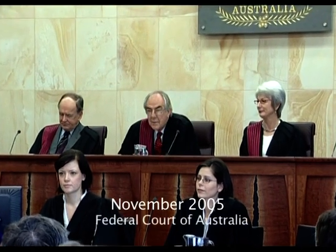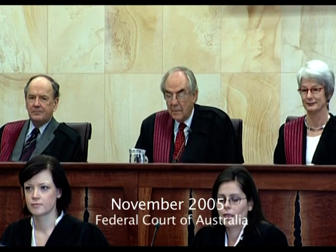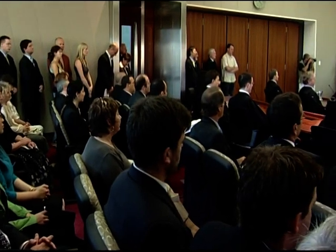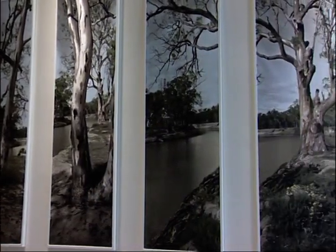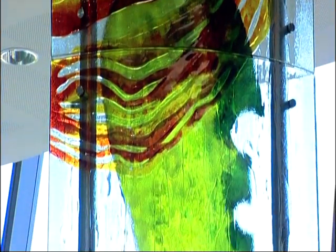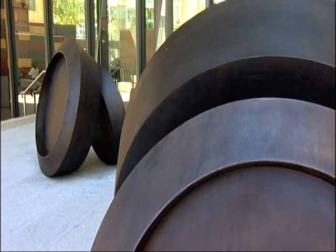We sit here today as a full court of 9 judges to mark the occasion of the first hearing in the principal courtroom of the new Commonwealth Law Courts here in Adelaide. One of the great ideas that inspired this building was that it should have, as part of its very essence, outstanding works of public art and artistic craftsmanship. I therefore now wish to place on public record our appreciation of the work of the artists.